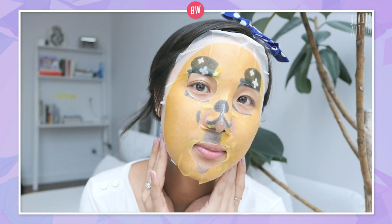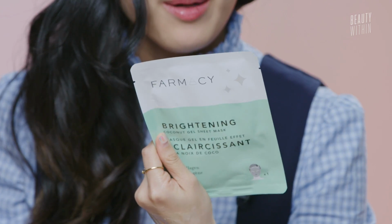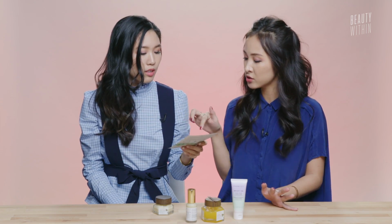And sometimes I just feel like the edges of a sheet mask are just falling off or sliding off my face. But the thing is, these babies are $6 each, so it's pretty expensive for a pop. But maybe if you're into sheet masks, then this is good because it's also got collagen. The brightening mask is actually one of my favorites, and it does exactly what it says it's going to do. Very, very hydrating. And it's great if you have hyperpigmentation or, for me, freckles.